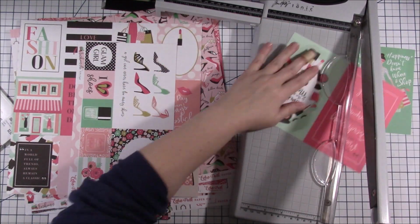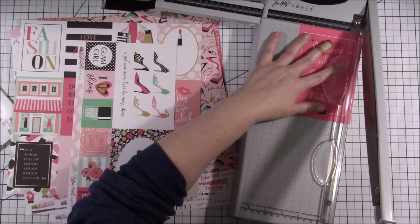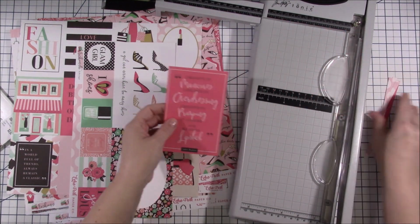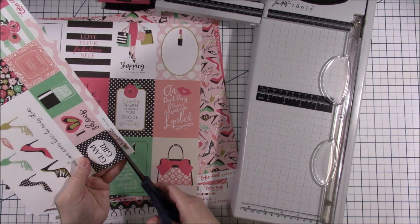guys. This layout I did back in March, so I'm going to try to remember everything I did, but bear with me. I know I followed a sketch, and I want to say it was by Scrapbook Generation, but I'm not 100% sure. Obviously, since I didn't show it on the camera, it was probably a paid one, so it came from one of their sketchbooks.